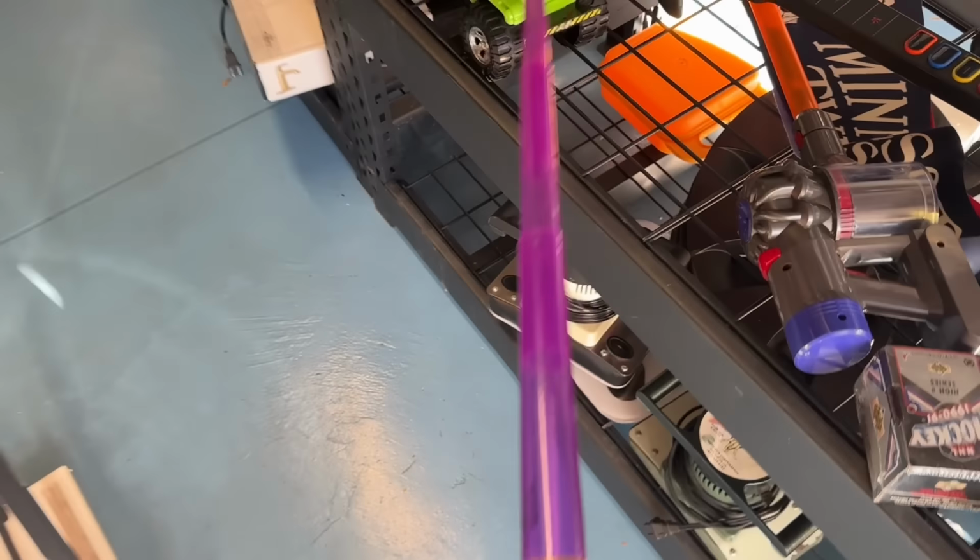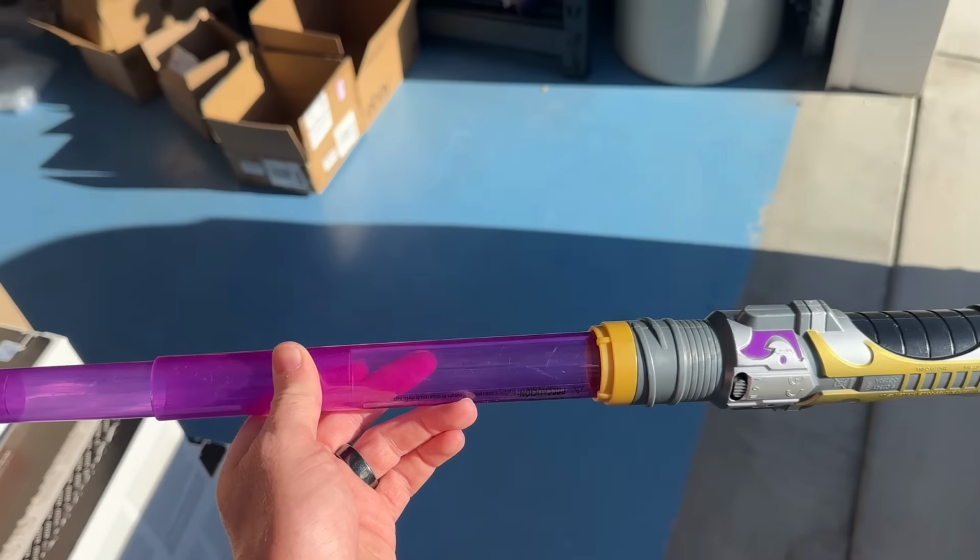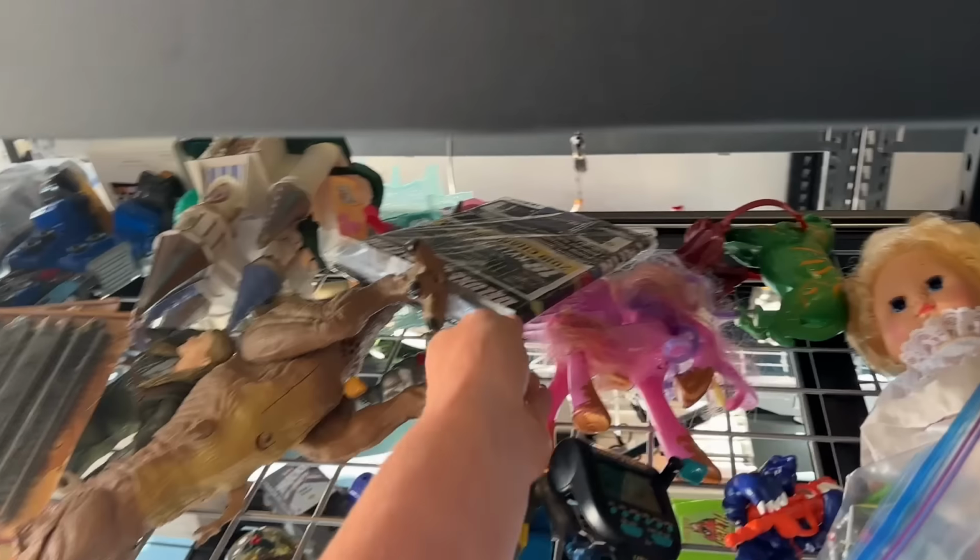This Mace Windu light up lightsaber was only $1.50 at a thrift store. This one was listed for about 4 months when it sold for $20 plus shipping. Definitely take that profit.